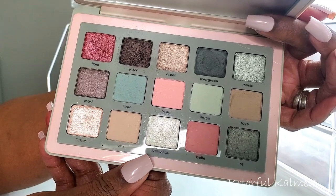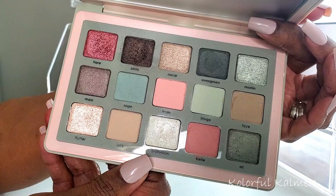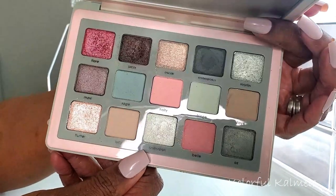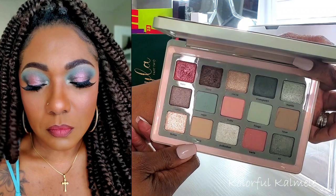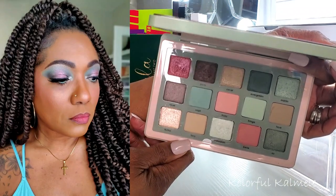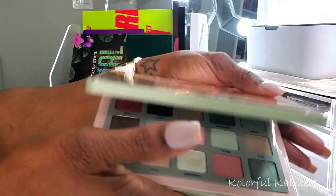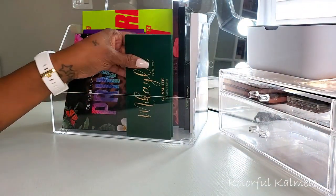But if this isn't your vibe, then yeah, you're not going to like it because it's definitely a very specific color scheme in here. So I like it a lot. Really pretty. This is the look that I did with it. If you want to check out how I did it, definitely watch my video on that. I had a lot of fun creating it. There's some swatches in that video as well, in case you're curious about swatches.